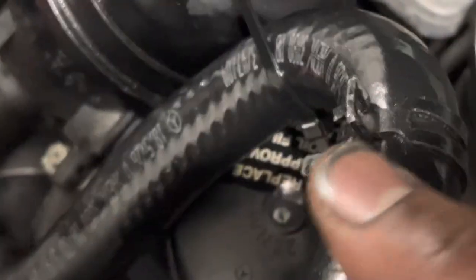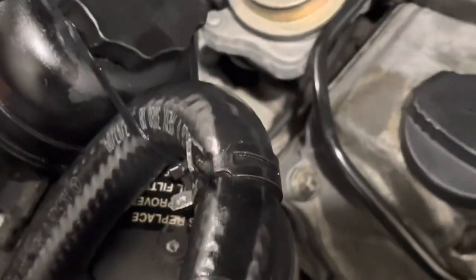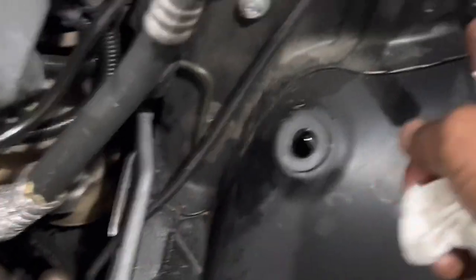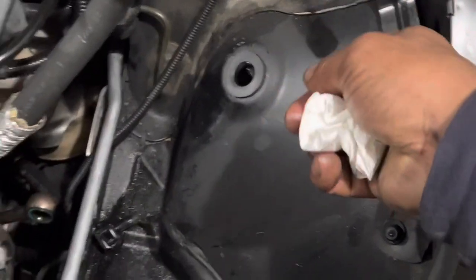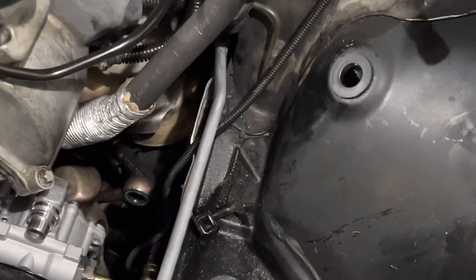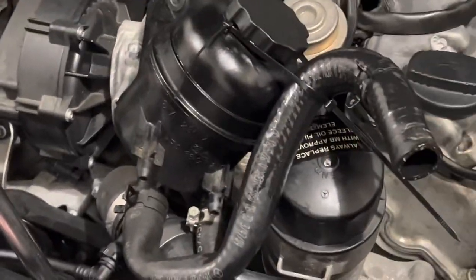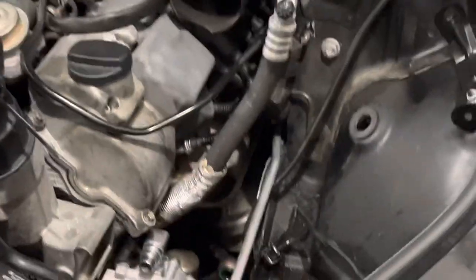Use that same clamp right here, that same pressure fitting or whatever you call this thing. Use that one to secure it on there. And you'll use one bolt right here for the bracket that holds the power steering pump reservoir. You'll use that one bolt and nut combination, and you're good to go. He'll have power steering again. All right, so that's how you do it. That's how you remove it. That's how you install a standard power steering pump.